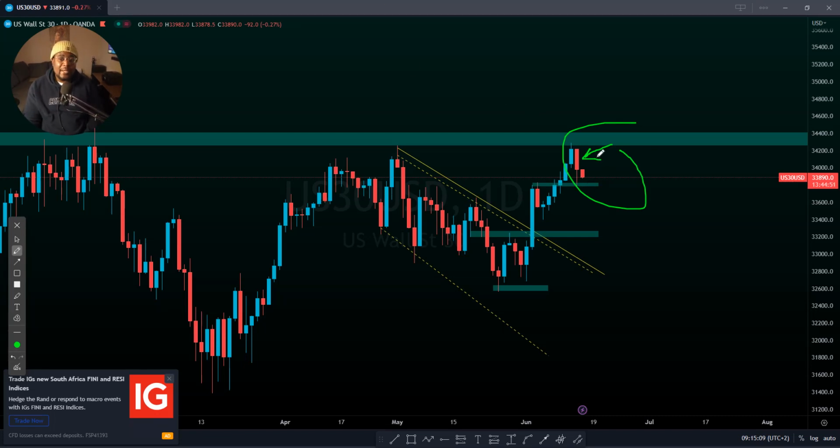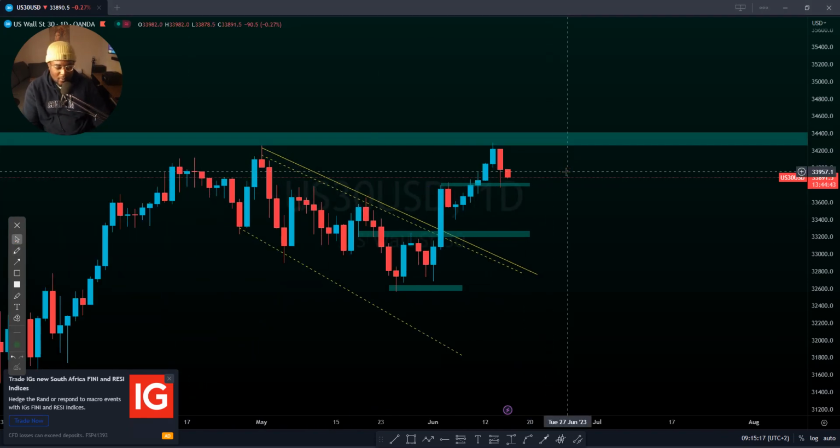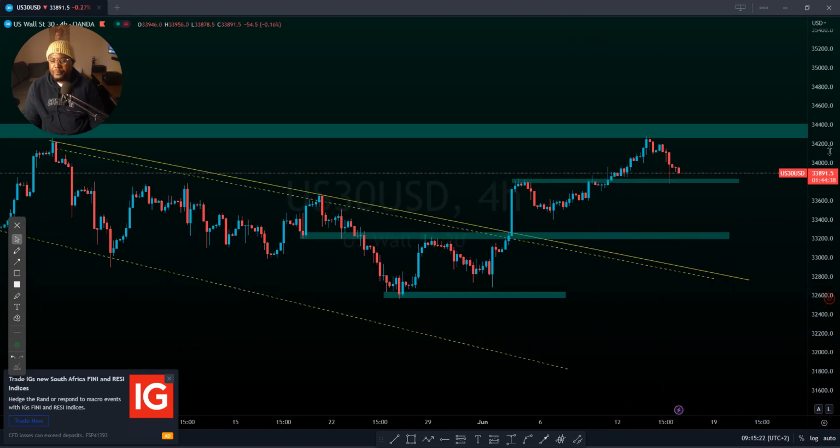So it shows us that the market can do what? It can continue pushing lower. So when can we start to sell? Let's go on a smaller time frame. Firstly, we'll start with the 4 hours time frame.